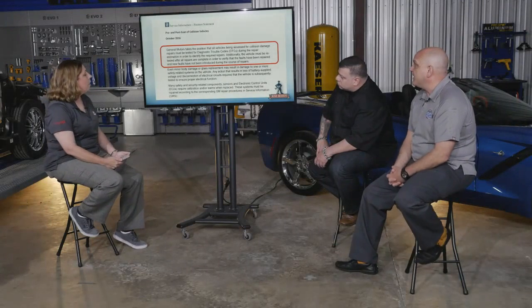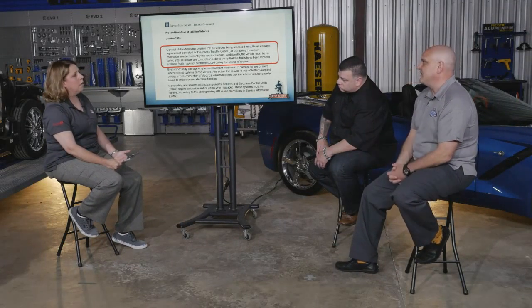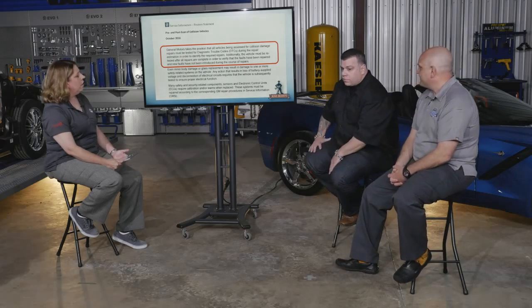Yeah. And again, a lot of these will set a diagnostic trouble code, but they might not turn a light on the dash. And again, that's one of those misnomers. You're not going to get lights for a lot of that. Yeah, it's a misnomer too.